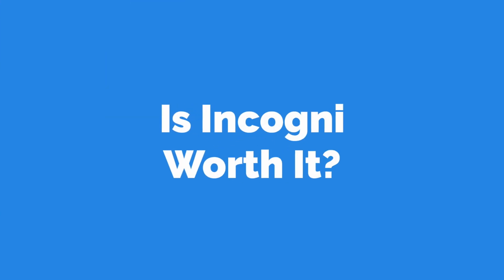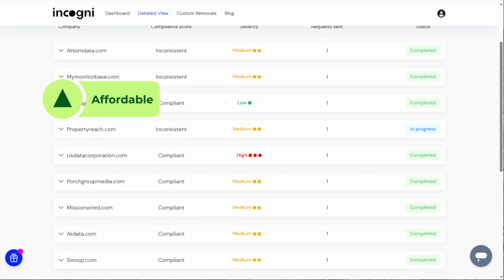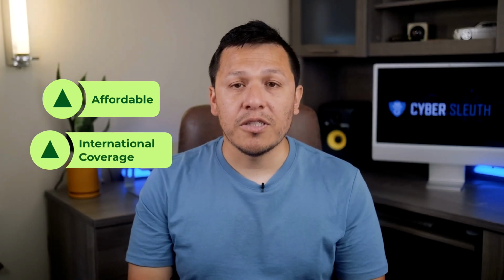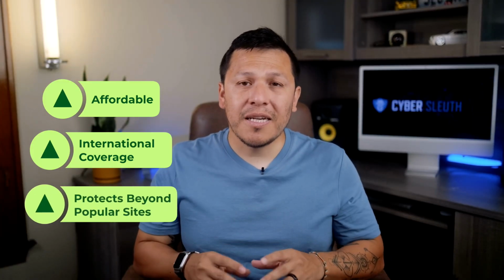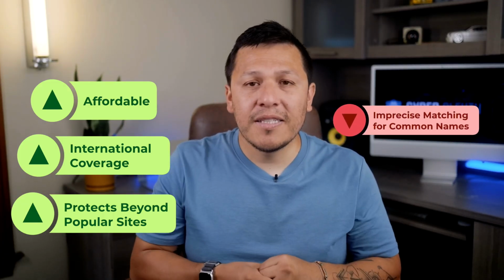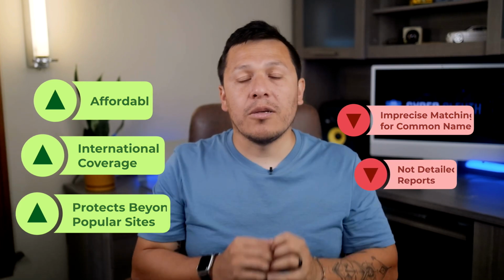After helping test Incogni for 60 days, here's my genuine assessment. It works. It's a budget option that doesn't feel cheap. It protects you and gives you peace of mind for a really good price, especially if you bundle it. The other thing that surprised me was the fact that it had international coverage, which other services do lack. Lastly, it does remove you from sites people have hardly heard of. The only caveat to that is that it does seem to give an inflated sense of how much of your information is removed, as there isn't a real detailed report of that.